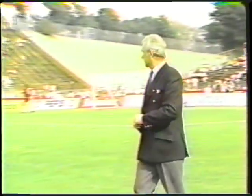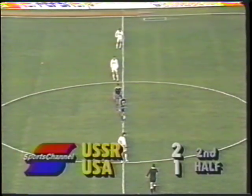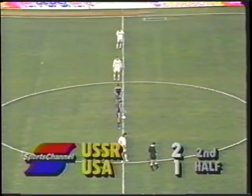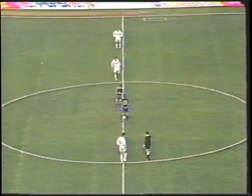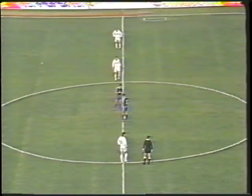Soviet coach Lobanovsky, walking back out onto the field, has to be feeling better now that his team is in front 2-1. I'm looking to see if there are any Soviet changes. It seems to me there is one player in there. I think Protasov is in at number 15. I think I see Protasov in as a striker. That's certainly no relief to the United States defense, because we thought he would start. He's a tough player, and he is certainly in there.